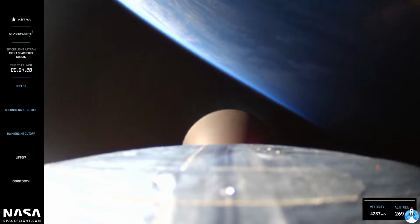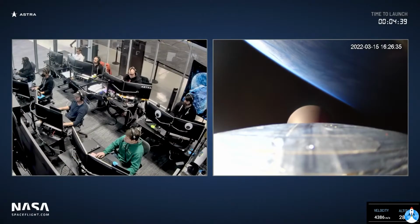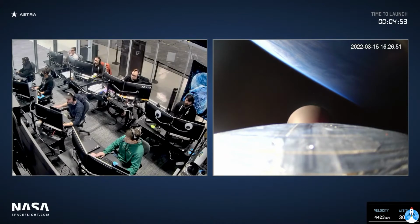Needing to achieve that horizontal velocity to stay in a sun-synchronous orbit, again aiming for an altitude of 525 kilometers today. Looks like now we've got that telemetry updating in the bottom right hand of your screen. Over 300 kilometers in altitude right now, and a little under 4.5 kilometers per second of velocity. On the left, the launch team here at Alameda watching the vehicle closely. Everything looks to be operating nominally.